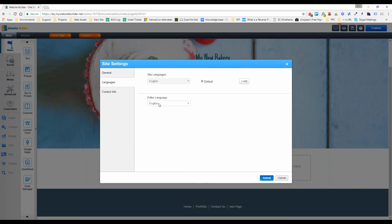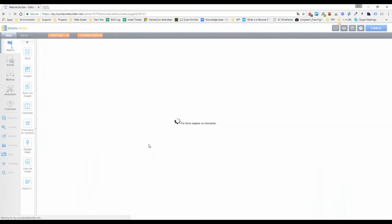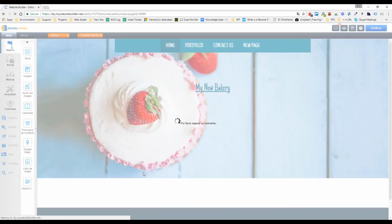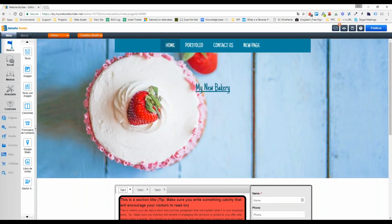Multilingual, they can also, if they're more familiar with Spanish, change the site editor to Spanish if they wanted to. So they can work in the language that they're most comfortable in. So you can see everything here changed to Spanish. The only thing that didn't change was the content. Any content that we added to the site is already in English, so they would have to come in and change any content that's done.